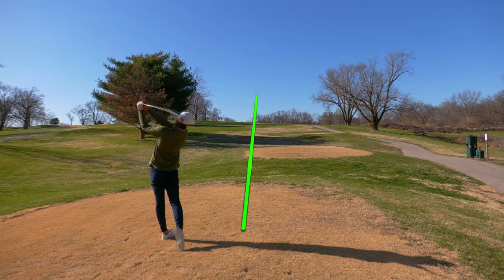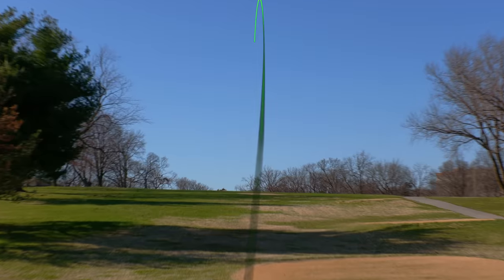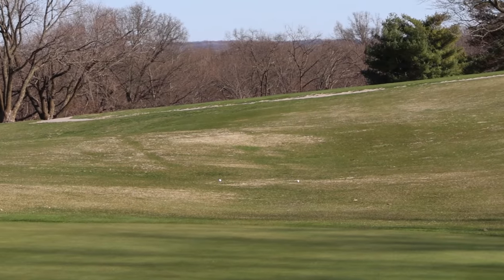I think that was right at it. Is that the line? Yeah. Right at it. I think that is the perfect line. I hit it long from what I know. Yeah, so do I. Dang it. We're both right at the pin. It's just low on the face.